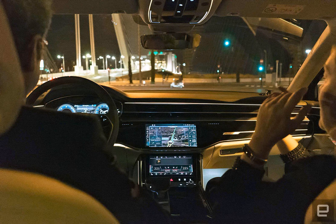The parallel parking system didn't work well for part of the test. The A8 seemed to get too close to a column and stopped. To be fair, this is a pre-production car, and Audi said it would have the bugs worked out before it goes on sale. Still, it was a disquieting illustration of the A8's complexity. Steve Dent, Engadget.